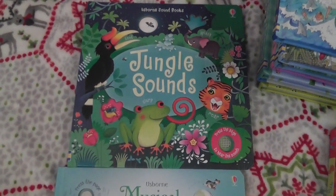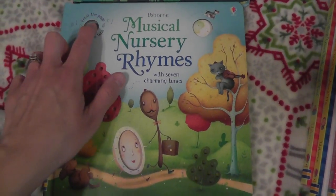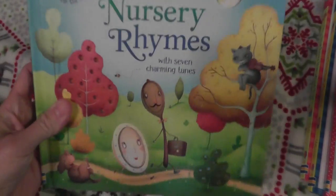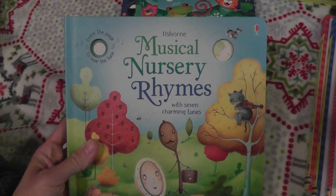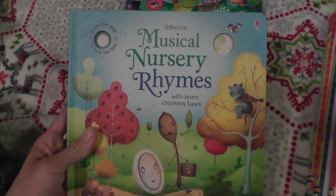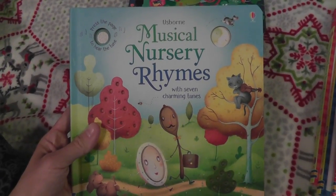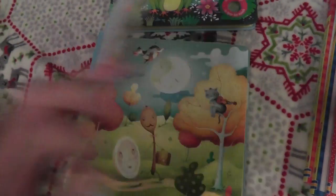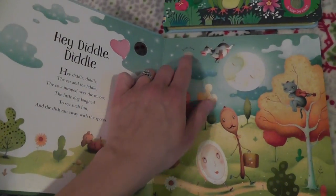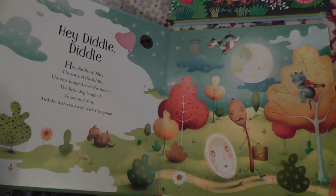We have Jungle Sounds, and we have the Musical Nursery Rhymes. So I'll press on that too, and we'll start hearing that. And of course, they're louder when I'm holding them up, not on the blanket. Yes, I have a Christmas blanket I'm doing everything on, so getting festive for the holidays. Because all these items make great gifts. Okay, so then you can go in here and you'll have, oh, hey, diddle, diddle. And they can sing along with the song.